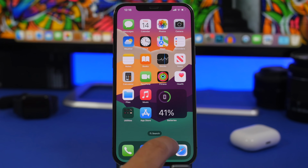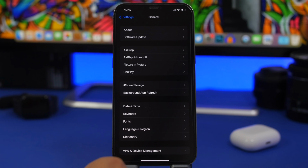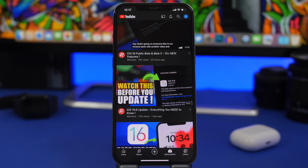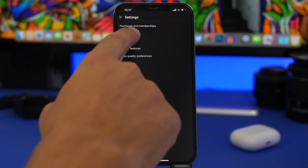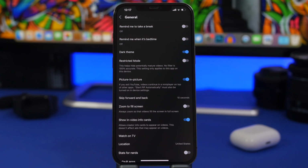Then what you need to do next is head on to your settings and make sure you have picture in picture enabled. Now to enable that, you will need to go to your settings, go to general, you will have right here picture in picture, so make sure you have this enabled in order for it to work on your YouTube app. This should actually work automatically. It should be enabled by default, but just in case it's not enabled, make sure that you check it out by going here to your profile on the YouTube app, then go to your settings and make sure you go to general, and right here will have picture in picture. Make sure you have it enabled right here.